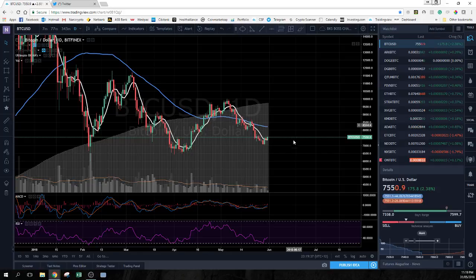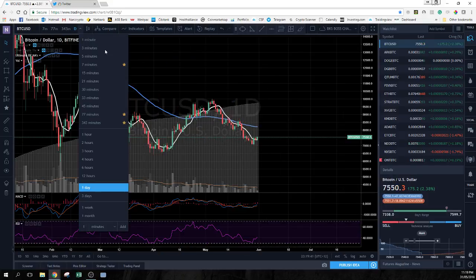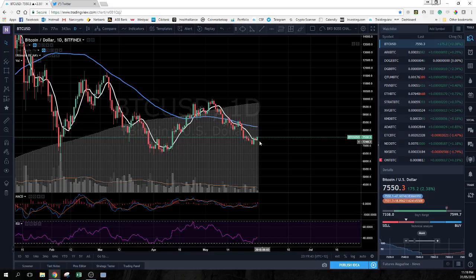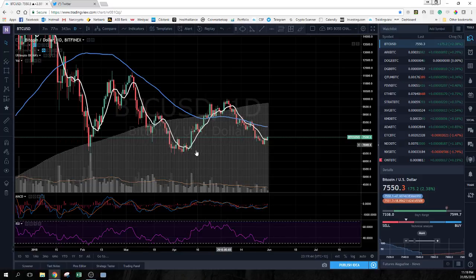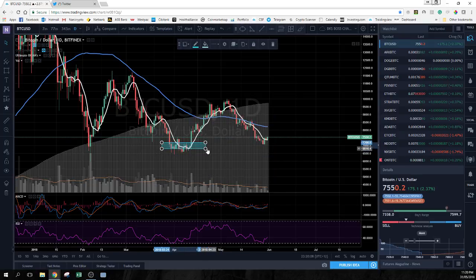Okay, so I'm just going to bring it down. This is currently daily. We had been watching a strong support around this area, hoping it wouldn't go down. If I'm not incorrect, I had set up that coordination between 7200 and 6800, which was the window I was looking for.